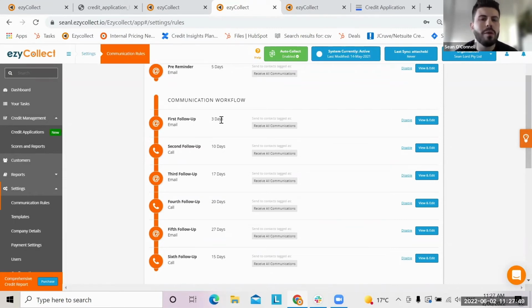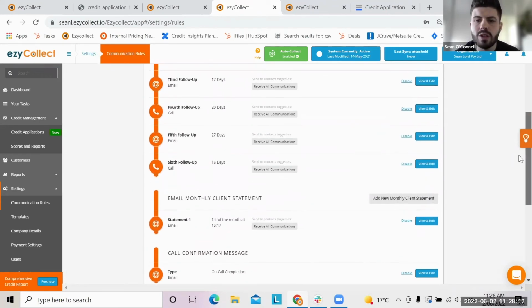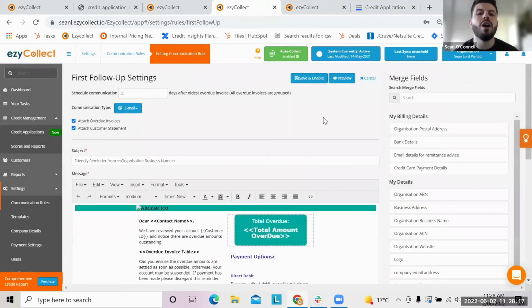So, collections is all about persistent, polite follow-ups, essentially politely nagging the customer until they make payment towards you. So having a more consistent automated process like ezyCollect in place will result in improving cash flow and more customers making payment towards you. Ideally, if they make a payment, it sends them a thank you message as well. Now, one of the key value adds is that on each email with all the invoices and statements attached, there's a pay now button. So if you're having troubles allocating payments back into your accounting software, you can direct all of your customers through to this pay now button.